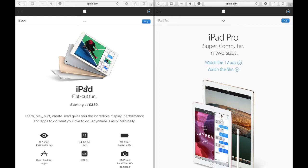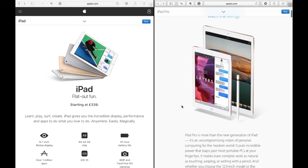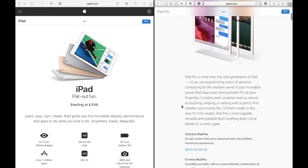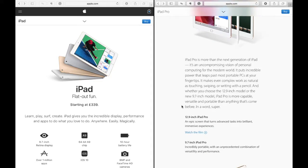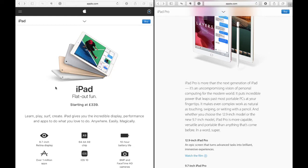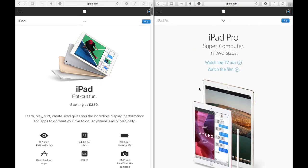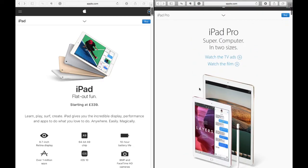So on my right side I've got the iPad Pro, which is the supercomputer in two sizes. So you have the 9.7 inch and the 12.9 inch iPad. And on my left you have the iPad 2017, which is a 9.7 inch iPad. So let's start comparing them and see what is the actual difference between the two iPads.